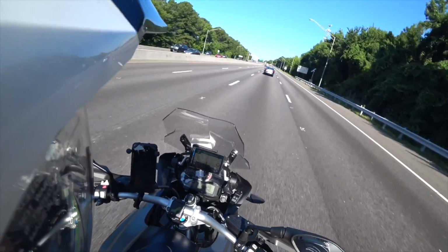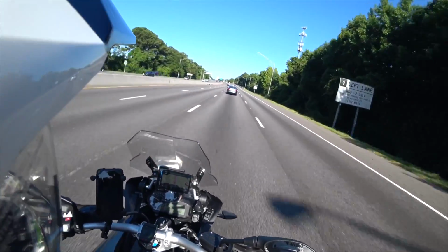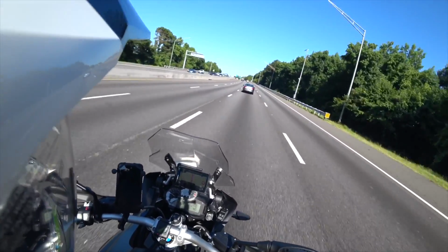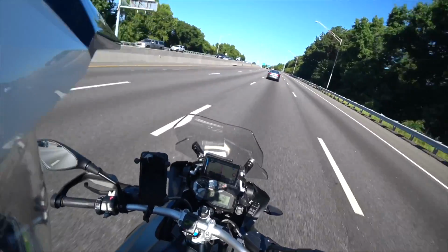In Newport News, we'll get on 17. We'll take that to Yorktown. And we're going to start today's ride of the Colonial Parkway at the Yorktown Victory Center.